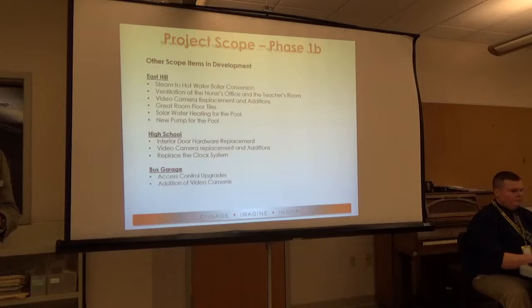Solar water heating for the pool. Mike Eckhart and McFarland Johnson are helping us put that together. There's a couple of details that we've got to figure out with that still. And the pump on the pool today works way over time, so we're coming up with a bigger pump to help cool that down before it fails.